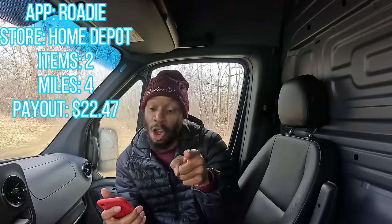Now, first order is 4 miles, 2 items. One item is a vanity, Roadie out of pocket. And the second item is a mirror for only $22.47. And the only reason why I took this order is because I had to go to Home Depot anyway. So I might as well get a little bit more money and 4 more miles. Now, order number two is 3 doors, 4 miles for $45.48.